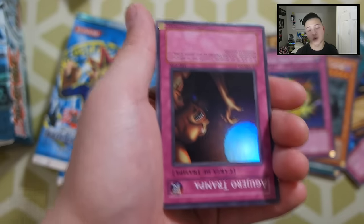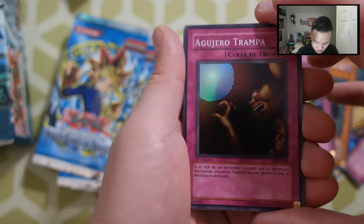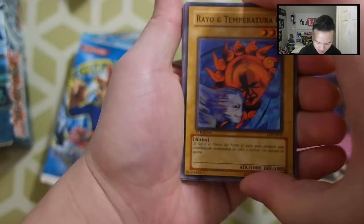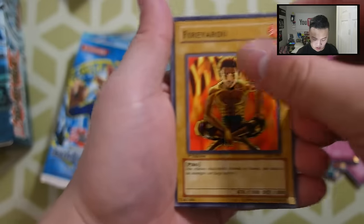Trapple, super rare trapple. Really, really beautiful, super rare trapple. Really, really cool. And that's pretty much it for all the super rares. I believe that we're gonna get one more ultra rare, and that's pretty much it. No secret rares. Oh man, no Regeki, unfortunately. But that's okay. If you get a Regeki, that would be freaking awesome.